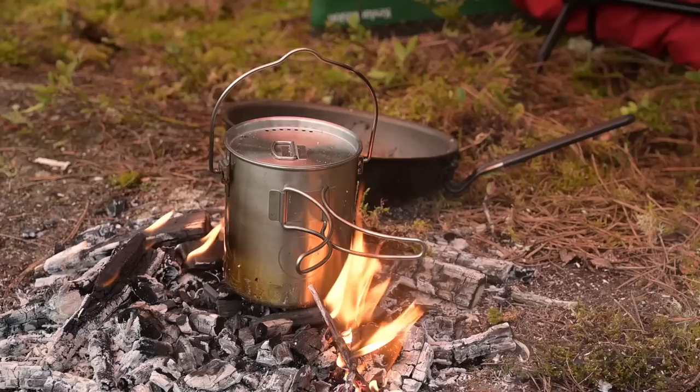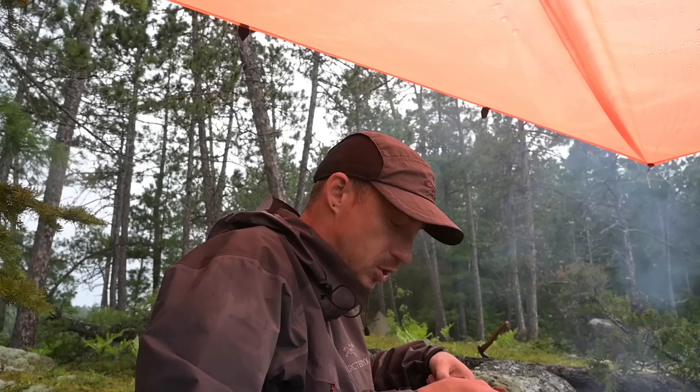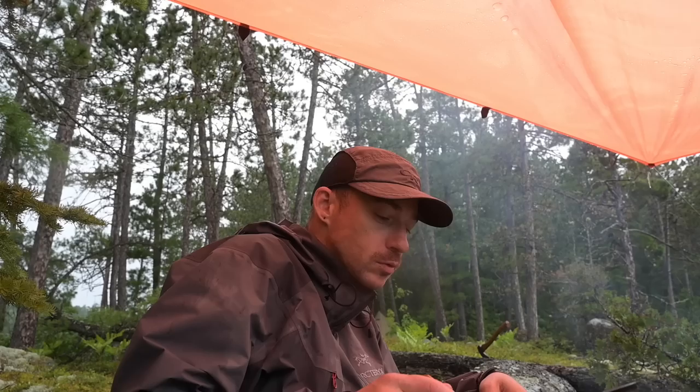Deceiving under this tarp. It looks like it's a nice bright sunny day, but I can assure you it's not. I'll show you here in a minute. This is an all-day rain now, but it's a good feeling. You know, it's a nice jolly happy feeling underneath the tarp. I'll take it. Let's try a couple pieces of this fish. I've been eating it a little bit. It's super tasty. I've come to the realization that I really like it crispy.